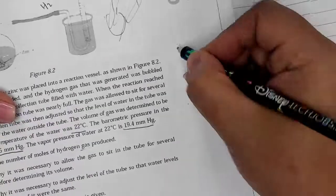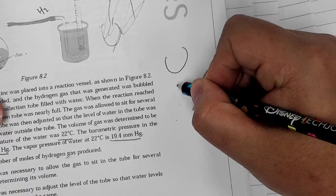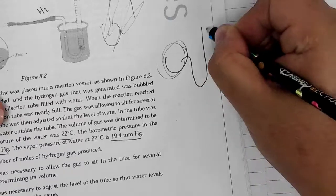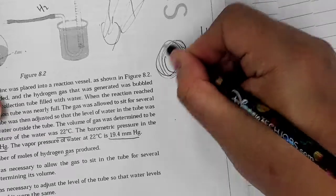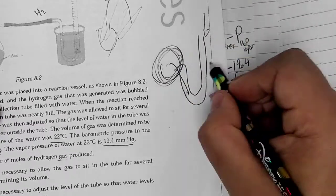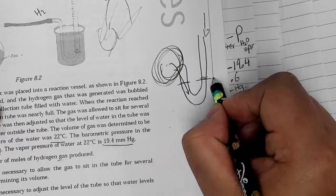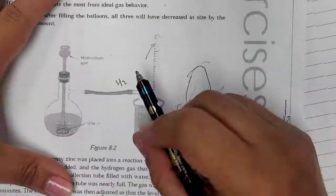So let me redraw this. So you have a circle, and you have a tube going like this, right? So the gas in the circle is going to push, the outside is also going to push, but you're going to check this level, right? If this level is the same, then you're saying that the inside pushing is the same as the outside pushing. Same here.